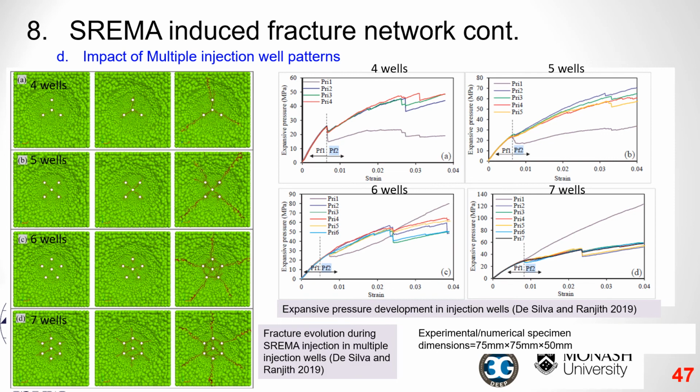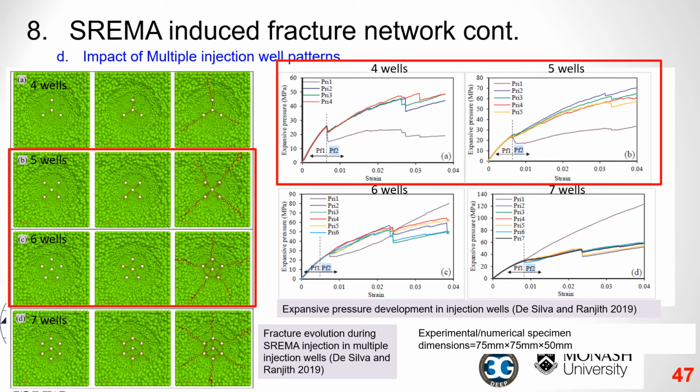Therefore, for optimum fracture connectivity and fracture density, a moderate number of injection wells, for example, 4 or 5 wells surrounding central injection well, proved to be most effective in this study. However, large variability is expected depending on the confining stresses and the well spacing.